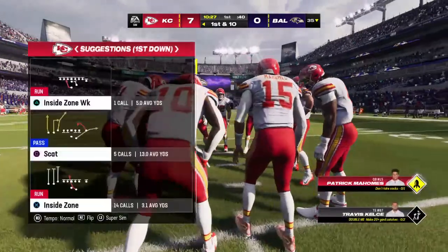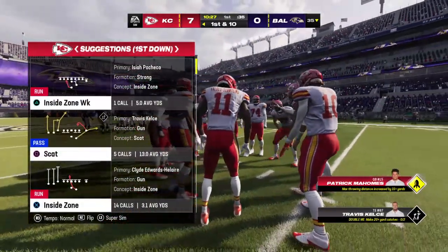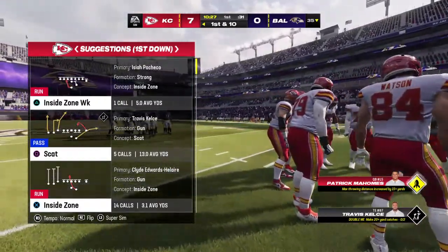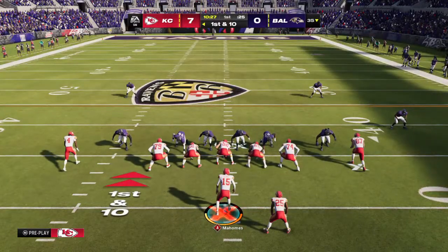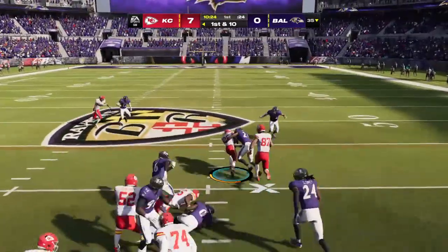Of course they would. I mean, look, they're on the road. So getting the 7-0 lead was huge for them, right? Imagine getting up 2 touchdowns on the road, taking the crowd out of the game. That'd be ideal. Good starting field position for them here as they come up 1st and 10 at their 35-yard line. Here's Edwards-Helaire as they will start on the ground.